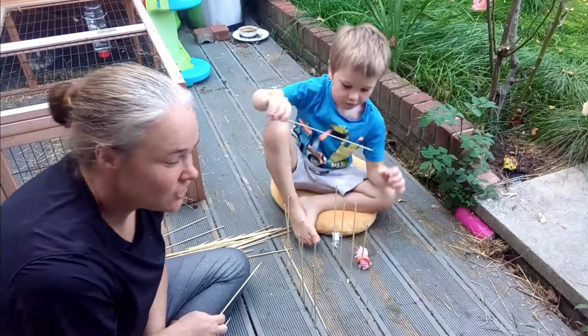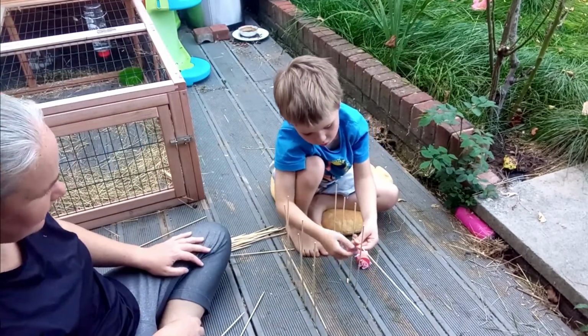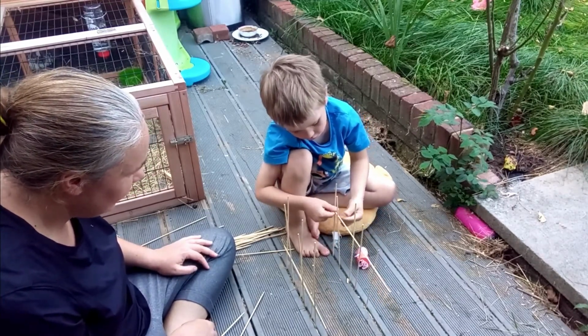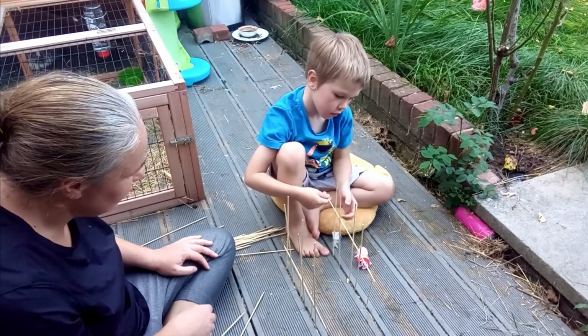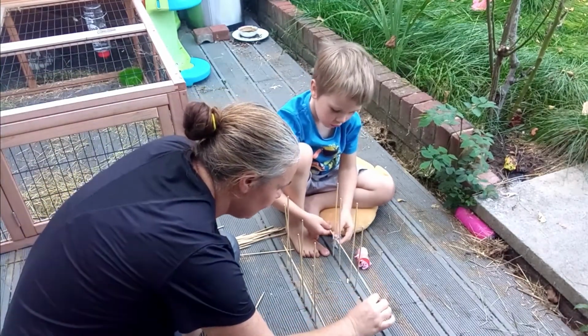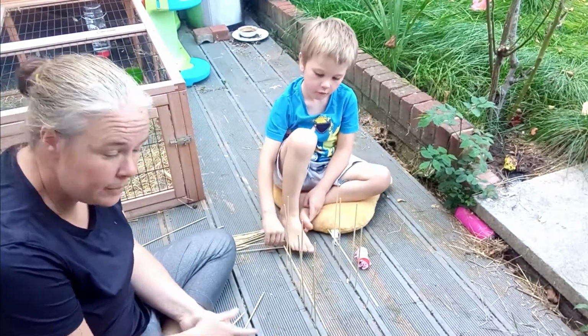The little guy is going to try the other side. That's it. In and out. Good job. And in and out and in. Brilliant. And then push it down till it feels a little bit tighter. Oops, it just popped out there. There we go.